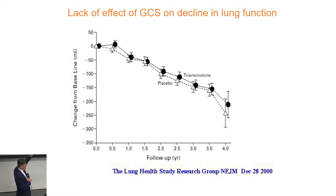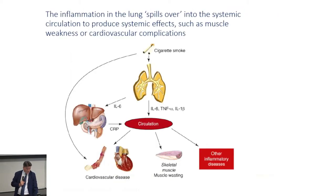Now, in some of these studies, it is clear there is a reduction in exacerbation. I'm not saying steroids don't work, but we know if you stop smoking in any of these studies, you actually improve that decline in lung function. So it's possible not to reverse it, but to slow it. And that's ultimately what we need to do.